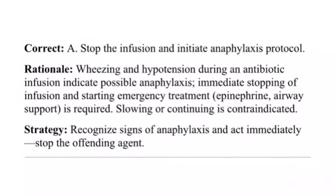Rationale: wheezing and hypotension during an antibiotic infusion indicate possible anaphylaxis. Immediate stopping of the infusion and starting emergency treatment, epinephrine, airway support, is required. Slowing or continuing is contraindicated. Strategy: recognize signs of anaphylaxis and act immediately, stop the offending agent.